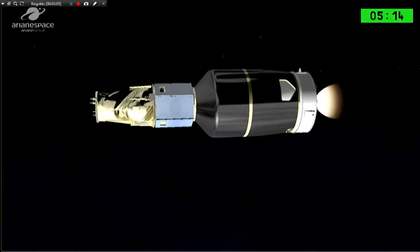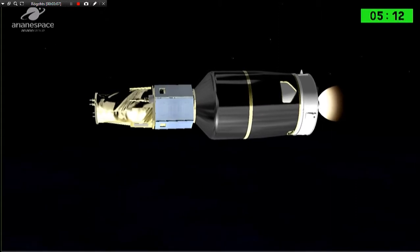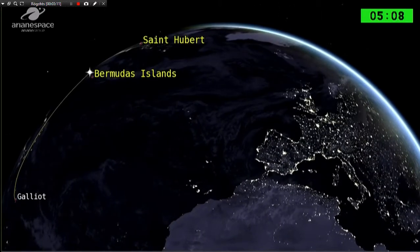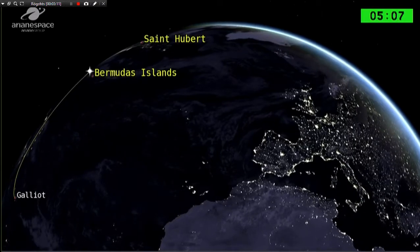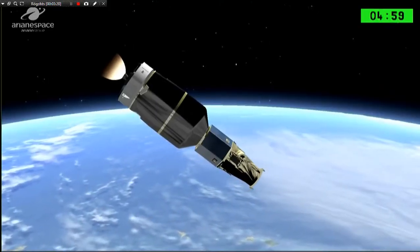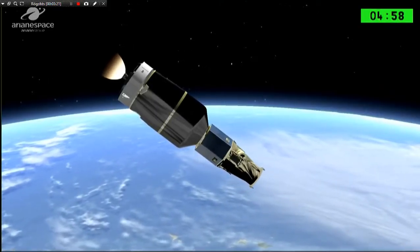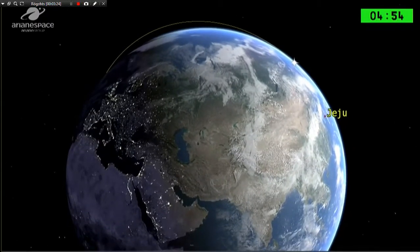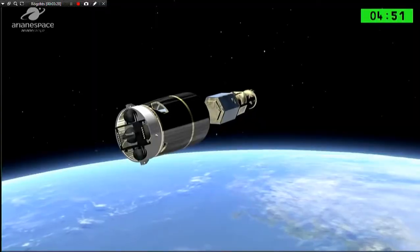The last stage, integrating a liquid engine named Avum, will reach transfer orbit after a first boost duration of 6 minutes. This boost will be tracked by Bermuda and Canadian Saint-Hubert ground stations. In order to make the first SSO orbit circular, a shorter second boost of 2 minutes will occur under South Korean Jeju Station visibility after a long intermediate ballistic phase of 26 minutes. Once the targeted orbit reached, OPTSAT-3000 will be released.